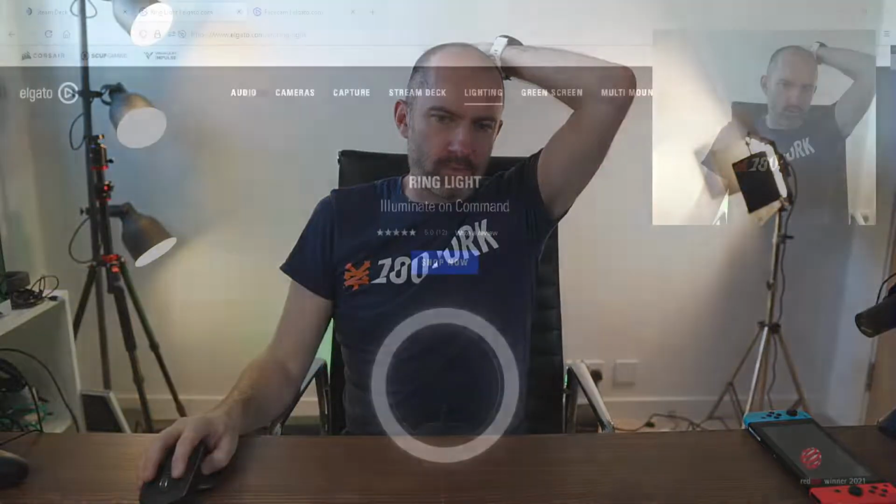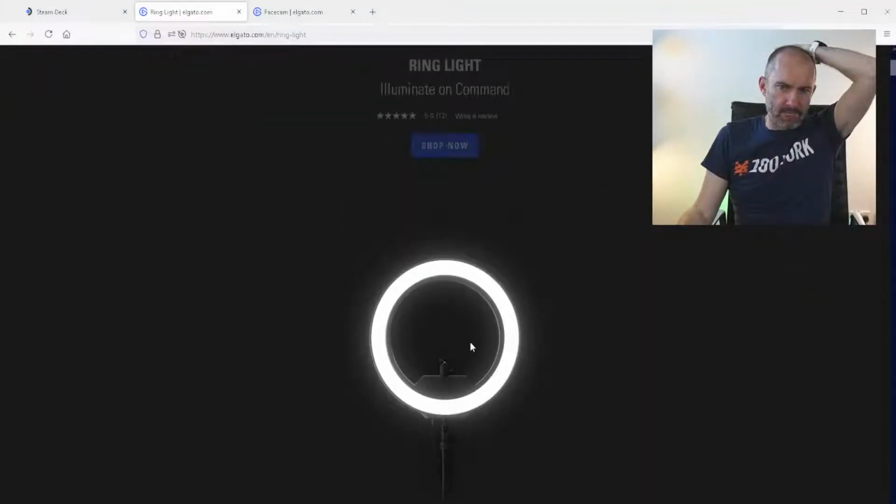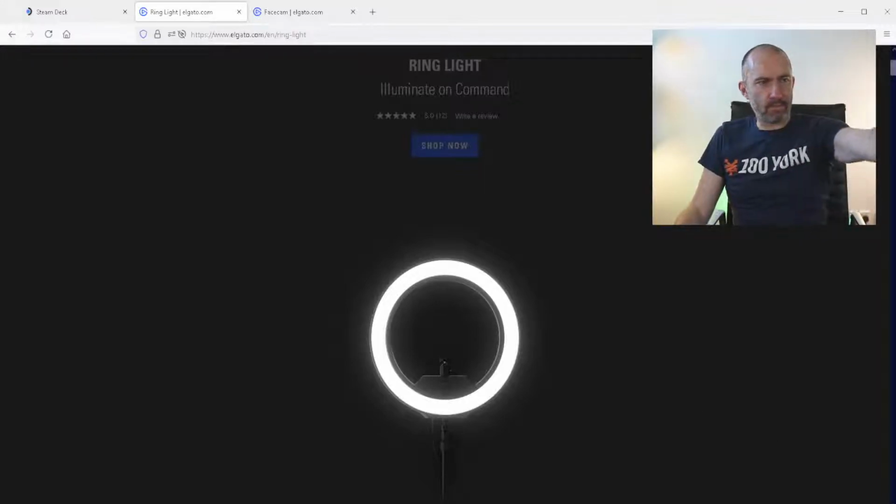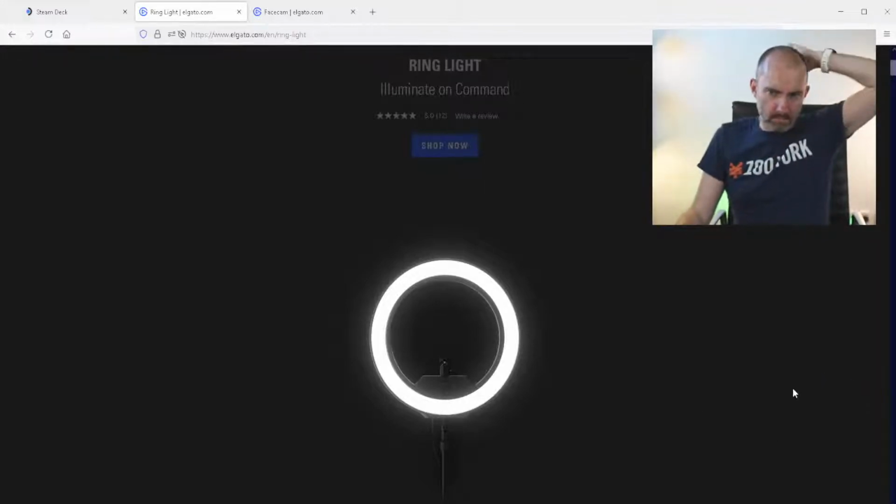I might still get the key light. I like the idea of placing my camera in there, but it doesn't fit in with what I'm doing just now, because I've got my main camera just sitting on top of my monitor. But I'm going to change all this setup around, and maybe I'll get that.